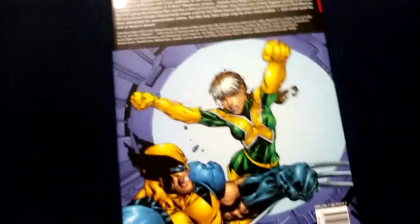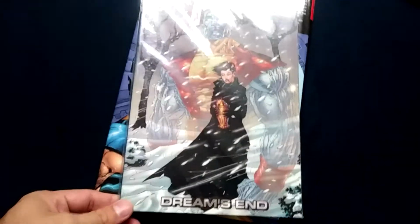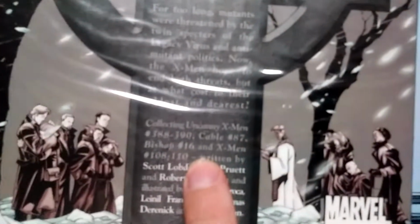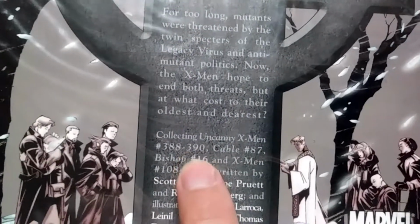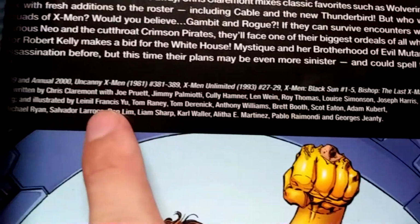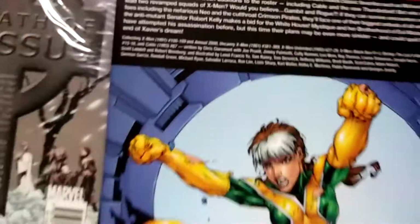Now the content. I wasn't sure if I was gonna get this Omni or not, because I had the trade paperback. It's this one, The Death of Colossus, Dream's End. Now that I got it, I was thinking about getting rid of this, but then I noticed that here it goes up to issues 388 to 390 and 108 to 110, and on the Omni it goes up to 389, not 390. And where's the X-Men issues? Over here, it goes up to 109, not to 110. So those two issues are missing.